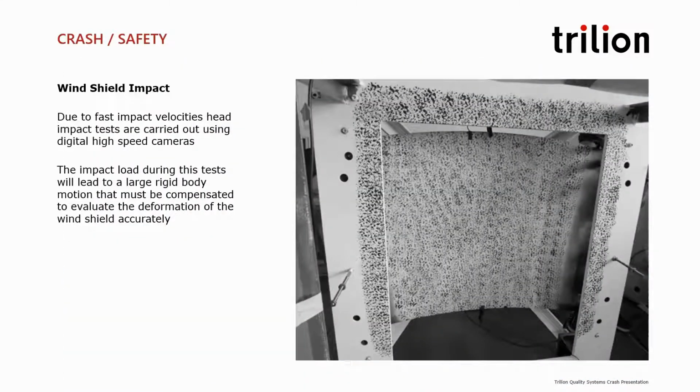We're definitely going to use high-speed cameras for our Aramis configuration. But during the setup of the test, the full fixture needs to be patterned so that we can apply a rigid body motion correction to remove the global motion that occurs during the test.